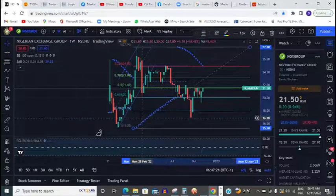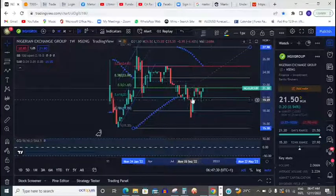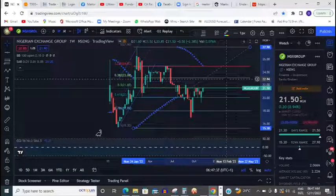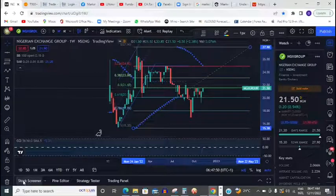Okay. Oh, this would have been a very good entry at 13 naira thereabout. But from what I'm looking at, it's still going up. You can get to somewhere around here, 24 naira, or this level. The next level is facing 22 naira 98 kobo. Then the next level is 24 naira 92 kobo. So when it breaks here, then we can now extend higher.